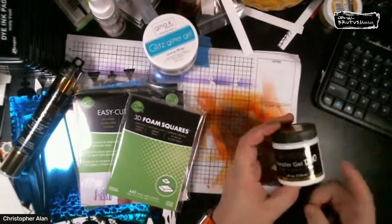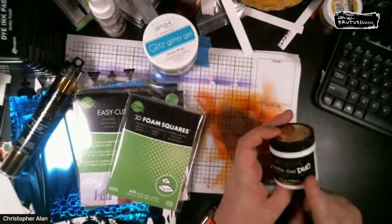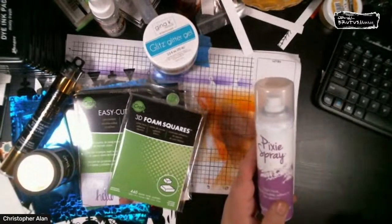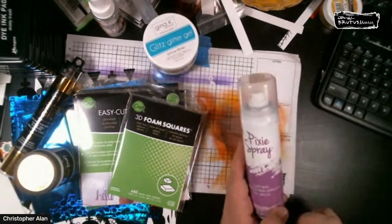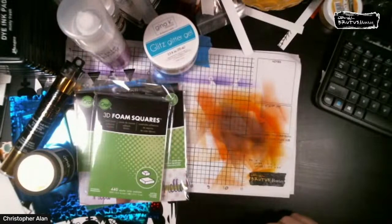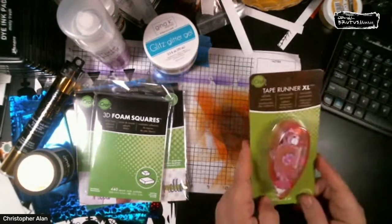Okay, so the Transfer Gel Duo. Also super important. You can use this with heat or with no heat. And of course, we will talk about that shortly. Pixie Spray. You all know how I feel about my Pixie Spray. You cannot leave home without it. Of course, we are going to talk about this as well. We're going to use this specifically with one of our tags tonight. And then last but not least, my favorite tape runner from ThermoWeb was retired, but that's okay because the runner-up is still here.